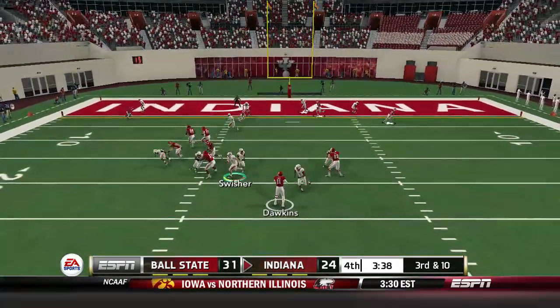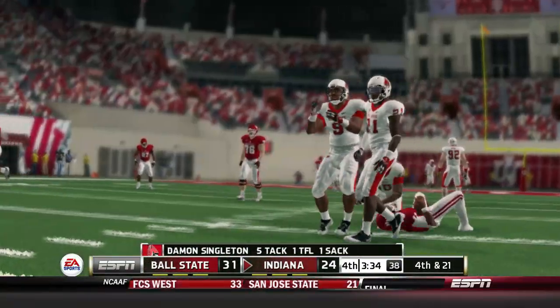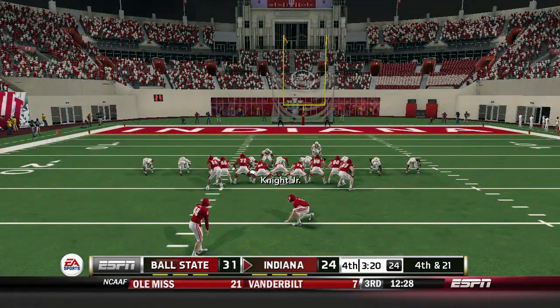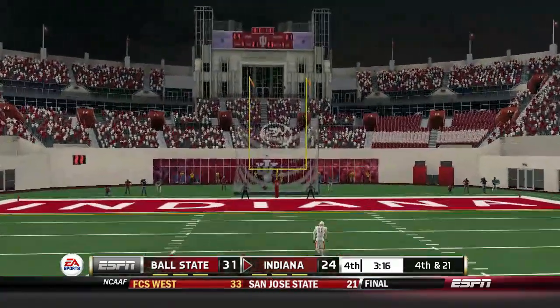Scanning. Dawkins looks like it's going to be a halfback screen, but he's not going to get it off. He's going to be sacked by Damian Singleton off the edge. What a great sack on that screen. Maybe he just wasn't open. But now they're going to kick a field goal here.